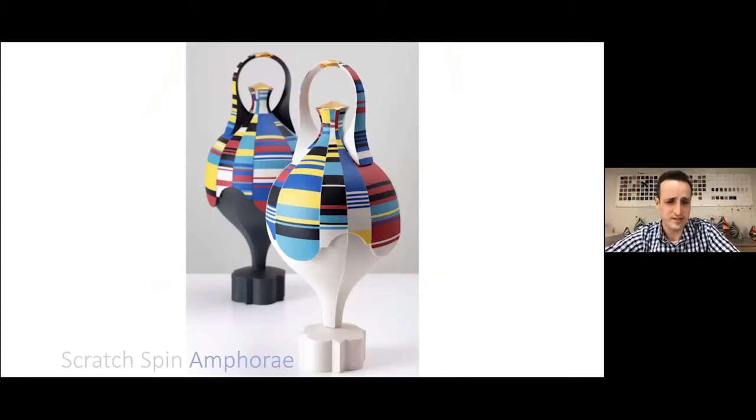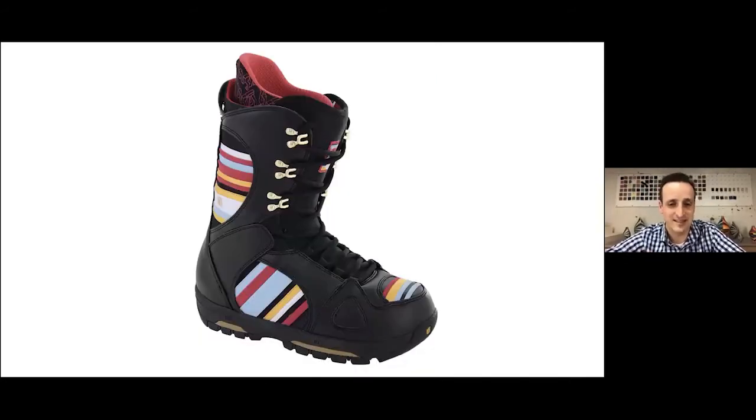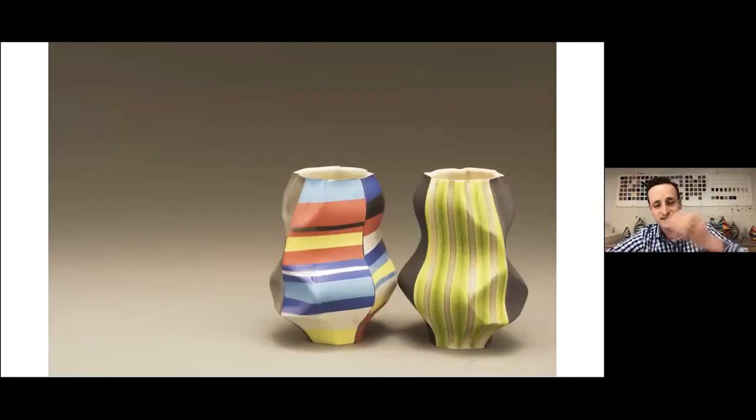And so to be a little bit more specific about that, I want to walk through this pair of scratch spin amphorae, which were a part of the Art in the Age of Influence exhibition, Sol LeWitt and Peter Pincus, although they are not directly related to any Sol LeWitt objects themselves. They're actually related to an object that looks a whole lot like this, not exactly this one, but I found it in my pictures from the second trip to Birmingham, and a boot that looks like this, a snowboarding boot, the Black Sabbath boot from 2011, which was the very first pop culture object that I tried to place on the skin of a pot.